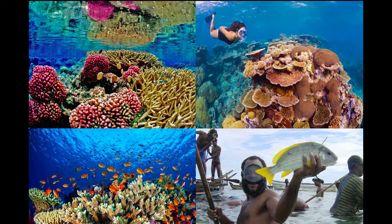And this mutualism is the engine that creates these giant biogenic three-dimensional structures that are one of the most diverse ecosystems on the planet, but are also really important. They're the engines for tropical economies all over the world, from tourism and fisheries. They generate billions of dollars every year and feed about 1 billion people on the planet.